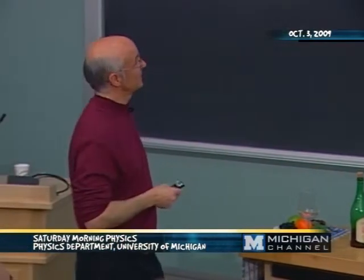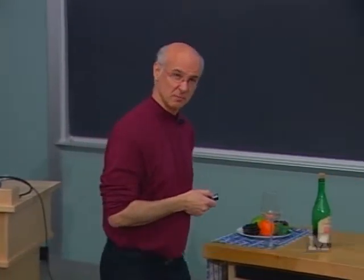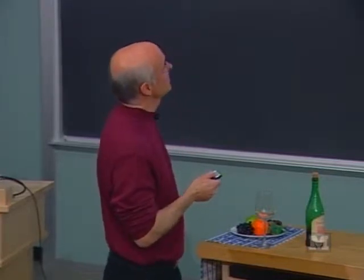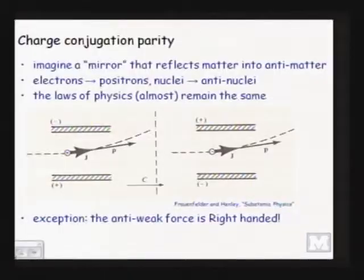So imagine a discrete symmetry where we just reflected all of the particles into their antiparticles. Turns out the laws of physics remain the same. Here's an example from my favorite book. Here's a charged particle moving between the plates of a parallel plate capacitor, where one plate is charged positive and one plate is charged negative. The positive particle is repelled from here and attracted to here. So its trajectory is like this.